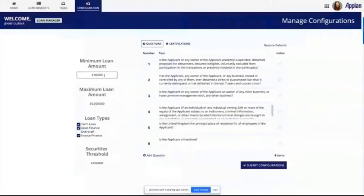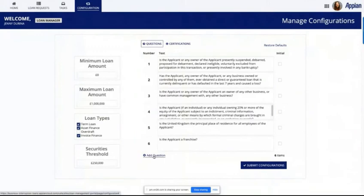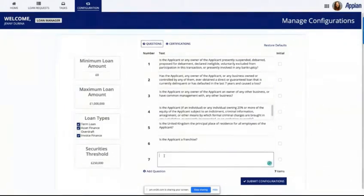So maybe I no longer have a minimum loan amount, so I don't need to worry about people asking for a certain amount. And maybe I change the maximum amount so when people are entering it in, they no longer get errors when they're asking for too much. And we can put that down to even what types of loans we provide, as well as even questions that we ask to qualify people for the loans. So again, as things change, I could go in and add different criteria that if they initial or say yes to, then we can allow them to move on.